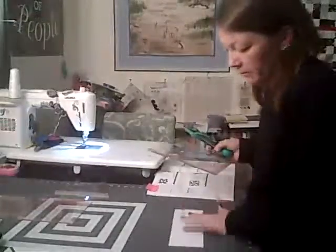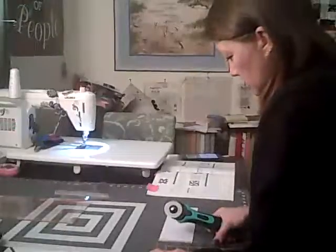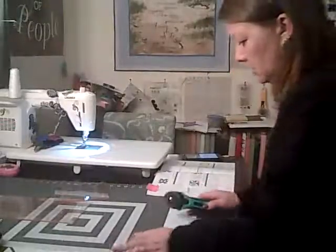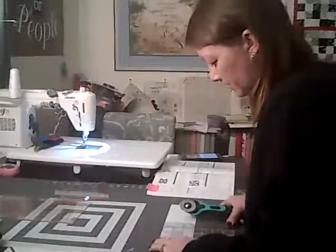So we're going to turn it. I'm going to trim first. Get that out of the way. Cut 3 1/8.